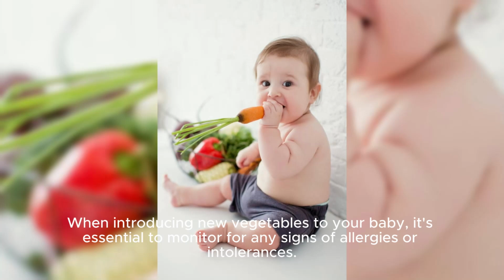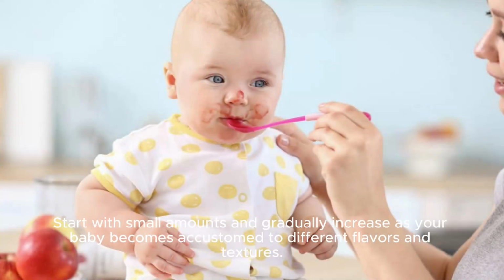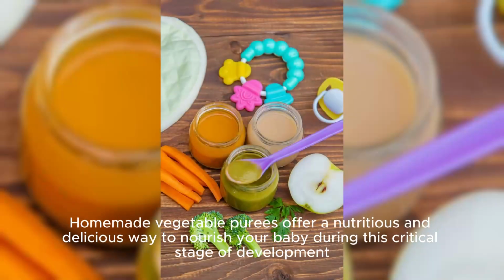When introducing new vegetables to your baby, it's essential to monitor for any signs of allergies or intolerances. Start with small amounts and gradually increase as your baby becomes accustomed to different flavors and textures. Homemade vegetable purees offer a nutritious and delicious way to nourish your baby during this critical stage of development.